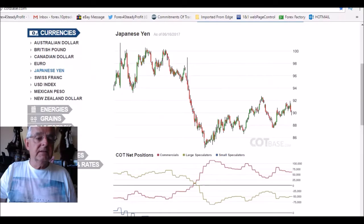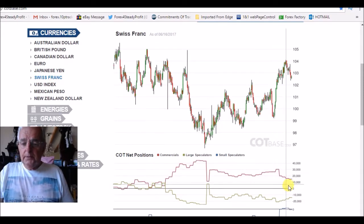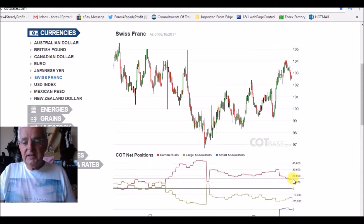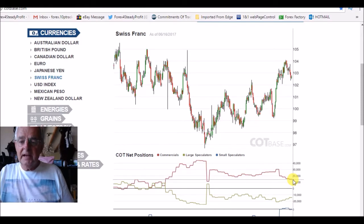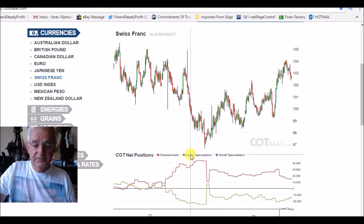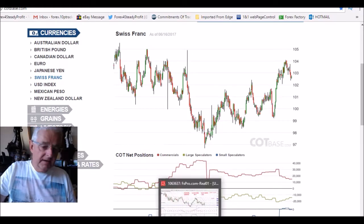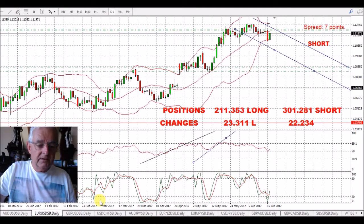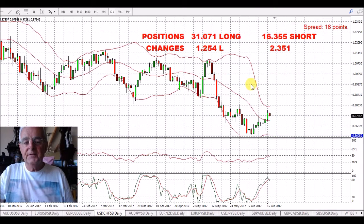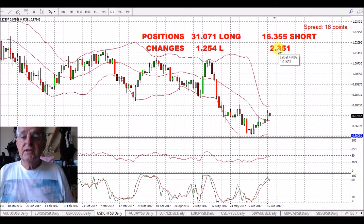Let's go back to the Swiss franc. Well, some of the longs have actually been taken off the Swiss franc, and we have actually seen a fall. We're down a little bit on the Swiss franc. I'm always wary of this because it is a safe haven currency, and I don't really want to be shorting the Swiss franc just in case. So we've had 1,000 longs added, but 2,000 shorts.